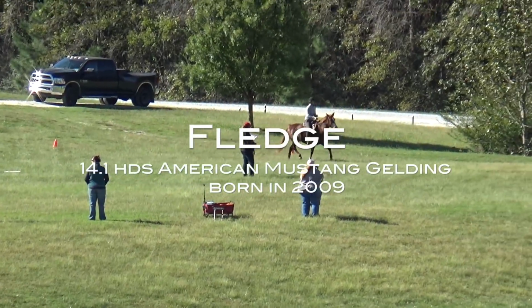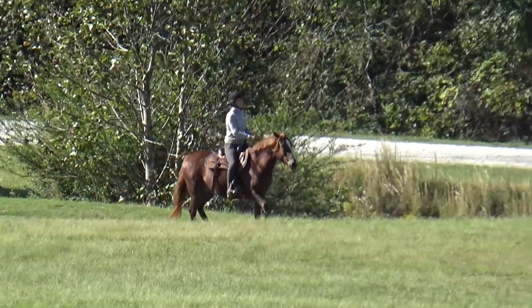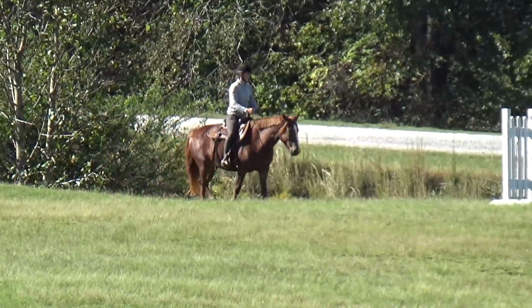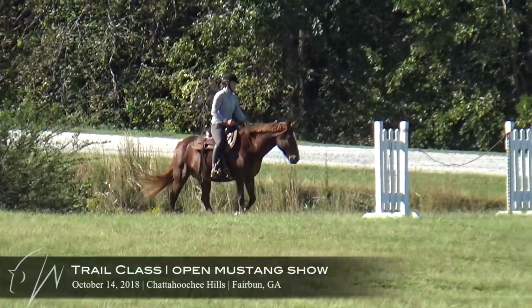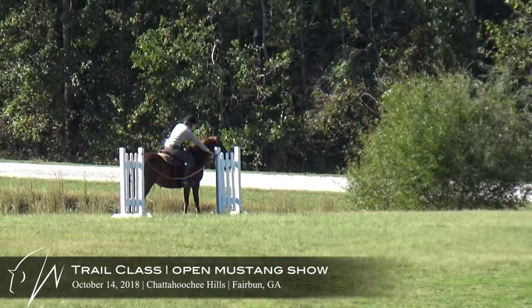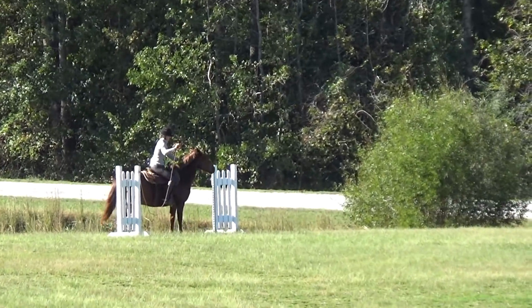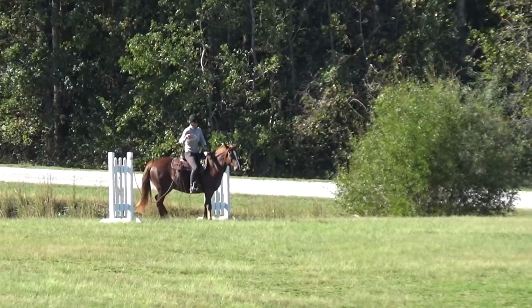So this is Fledge at the Open Mustang show at Chattahoochee Hills, where we were able to do the trail class. It was really great to be able to be outside of the arena and kind of utilize the land. So I decided to do him bridleless because oftentimes he likes to go bridleless. So I thought it would be fun to give it a whirl.